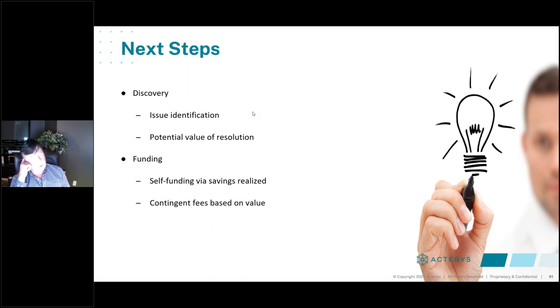So in terms of next steps, one of the things I find, when you hear these sorts of things that we've talked about today and the different capabilities, is to identify which issues we are identifying and what's the potential value of resolving them. So one of the things that we're really interested in is helping companies create value and meaningful improvement.